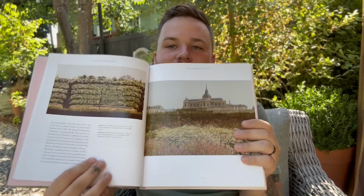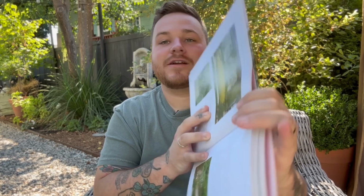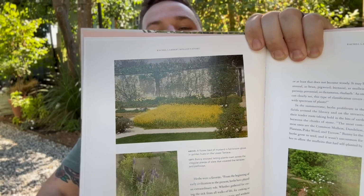I mean, are you kidding me? Look at the espalier. Isn't that so gorgeous? So I do pull a lot of inspiration from her. She does a lot of mass planting. This one right here is a flower bed of mustard in full bloom, glows in golden hues on the lower terrace. Isn't that so stunning?